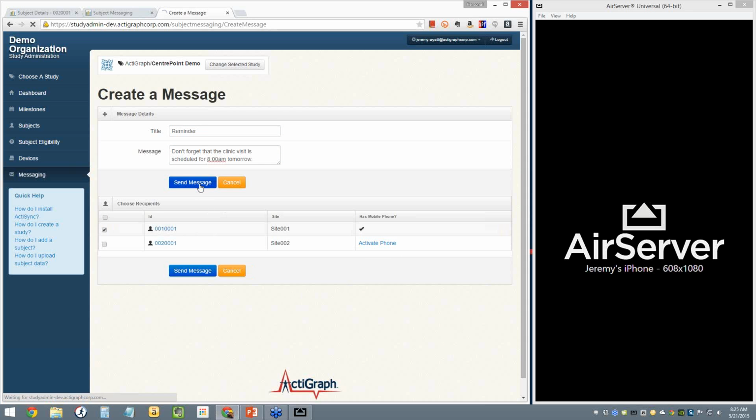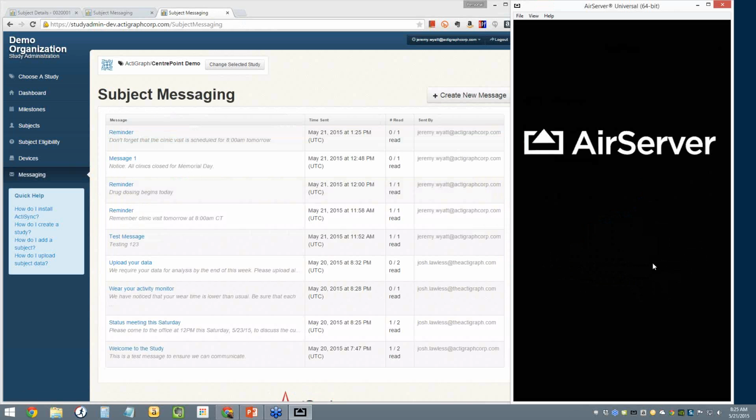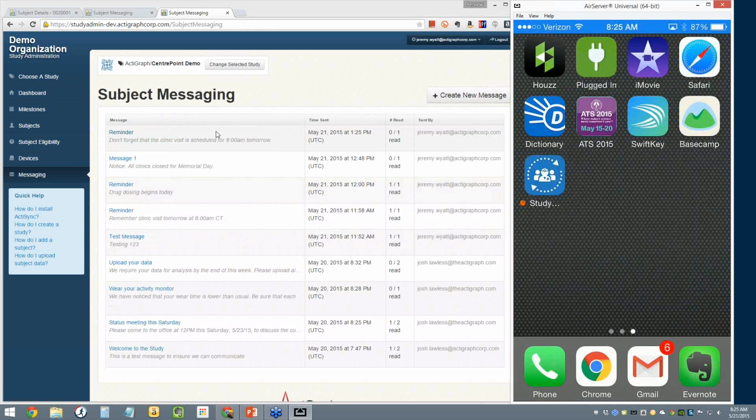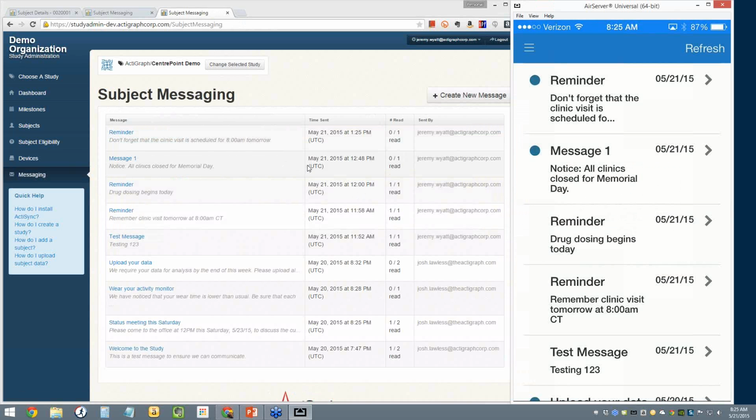So if I send the message, on the right side here where my phone is, you should see, if we can get the screen mirroring to work here. Okay. So you'll notice here that I've got a new message that has come in on my mobile application, and it popped up as a push notification. But as I navigated into the tool, you'll see I've got this reminder.